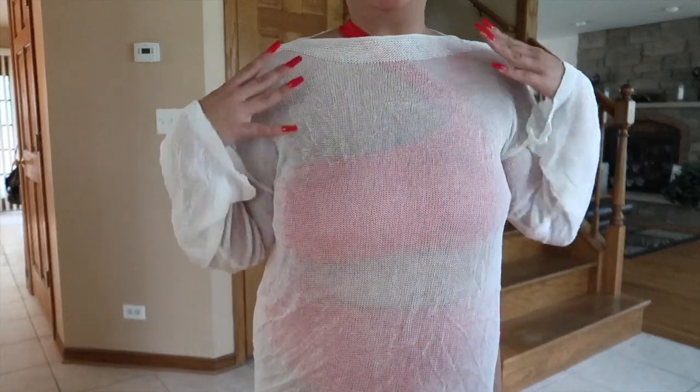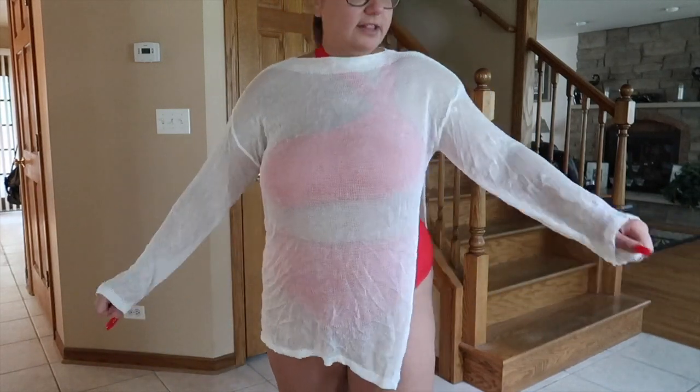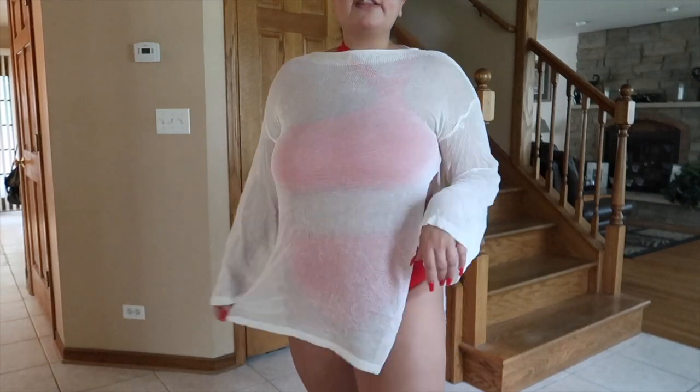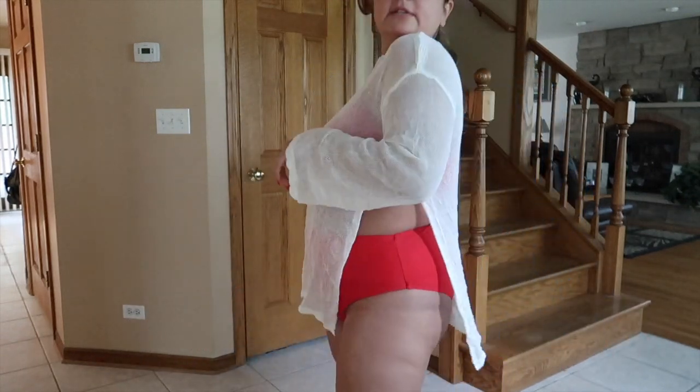It's very lightweight. So this is what the back looks like. Really, really comfortable. I love this. All of these items will be listed down below as well as the sizes that I got in all of them. But I really like this because it's just really soft and comfortable and flowy, and it goes with any swimsuit because it's white, so cute.